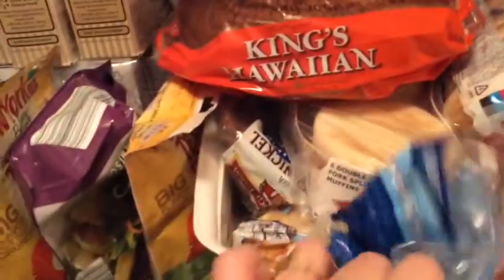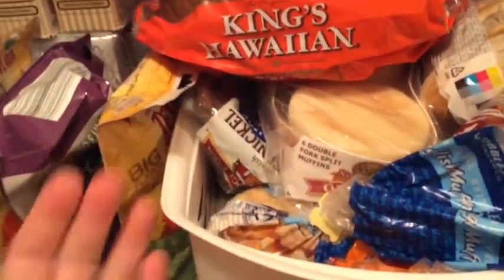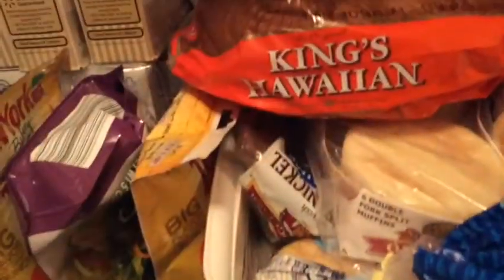Here's where I keep all my bread so that I can see what we have. We've got English muffins and bagels and Hawaiian bread. This is the bestest ever. Sandwich bread of different kinds. My daughter likes wheat bread. My husband likes pumpernickel, and I like sourdough, so we have all those kinds in there.